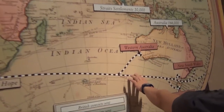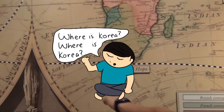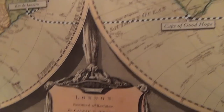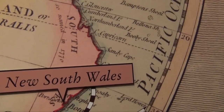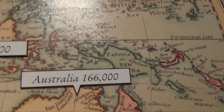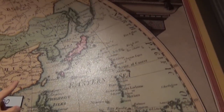Really big map here. So where's Korea? When is this map from? It's 1800. Let's have a look. 1800. And over here, where's Korea? Okay, so here, New South Wales. It's actually, here you can see it's called New Holland. Terra Philippines. Australis. And then up here, Korean city.